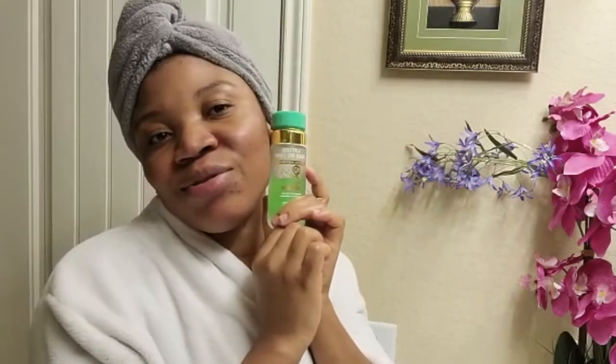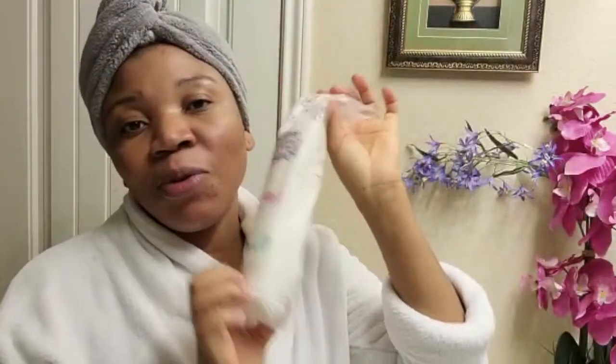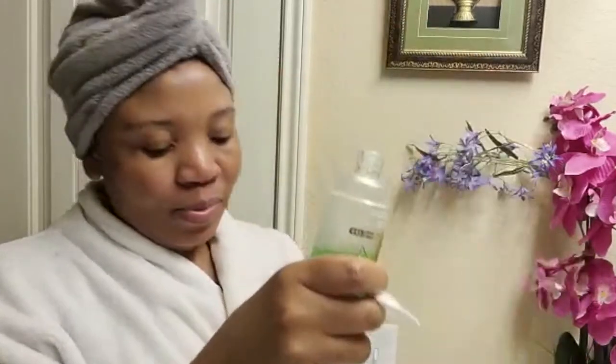I'll just go ahead and show you all how I apply this miracle right here. So what I do is I get my cotton pads. I got this cotton pad from HEB or Walmart. I get it like this. There's one. You have to shake, because it actually settles at the bottom. So you shake so you get every bit of that goodness.